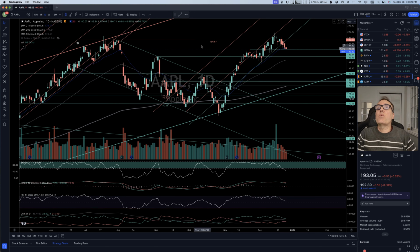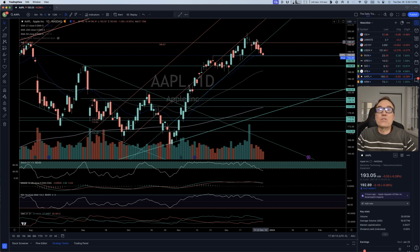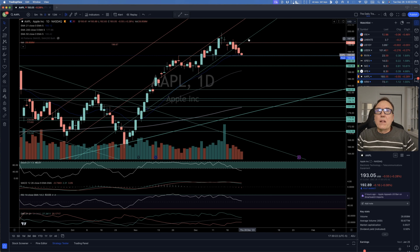Apple could not break 196.67. Too many sellers. So this one is caving in, and we have even lost stochastic over 60. I don't think this one will be a buy for a while.